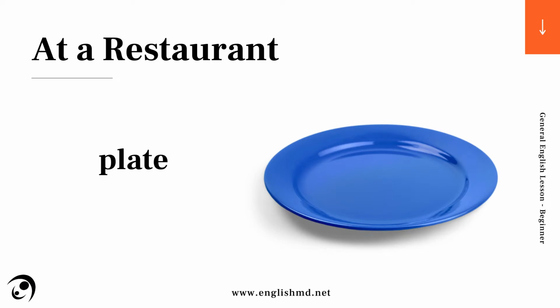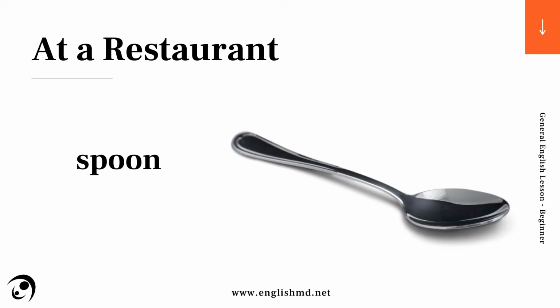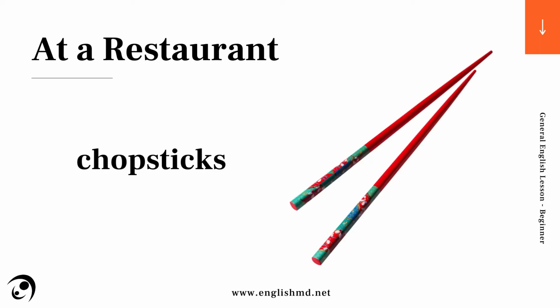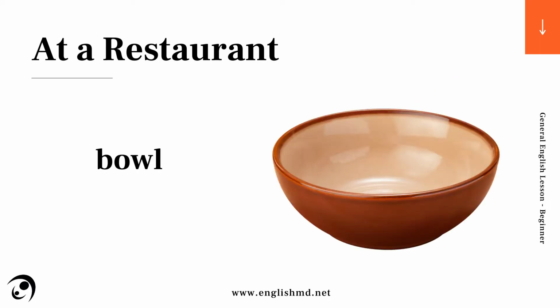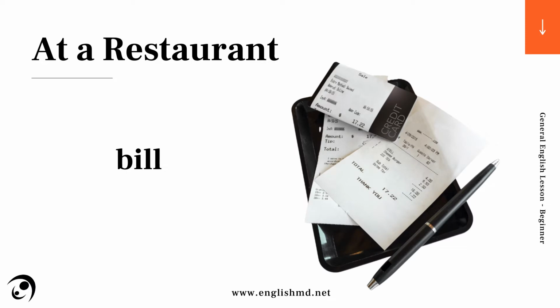A plate. A fork. A spoon. A knife. Chopsticks. A bowl. A napkin. A bill.